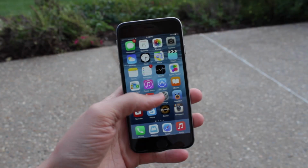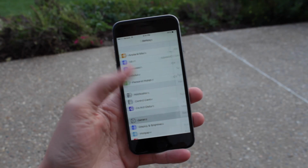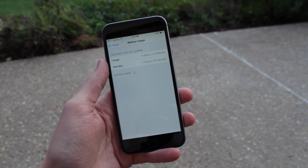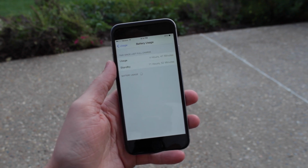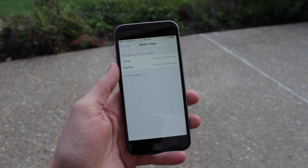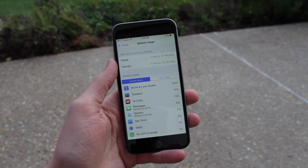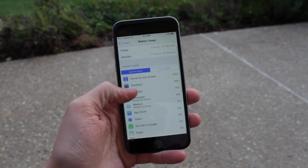the previous generations, because Apple did, in fact, for the first time in quite a while, I believe, at least 2 generations, bump up the battery life, which is awesome. And I want to tell you guys right off the bat that the battery life is in fact noticeably better than it was on the iPhone 5S.